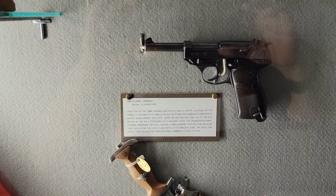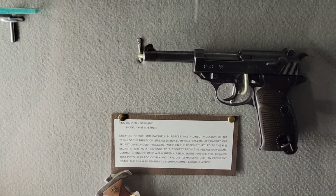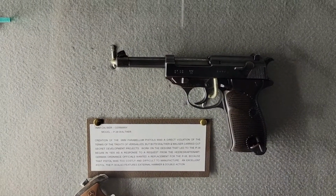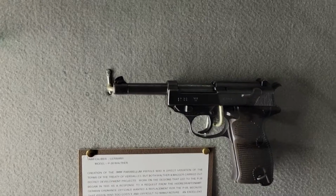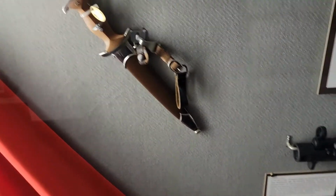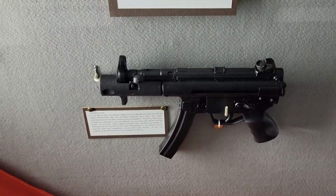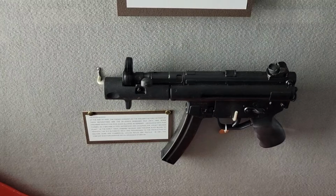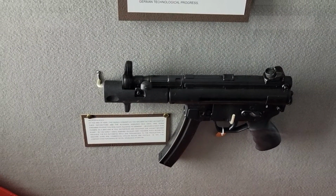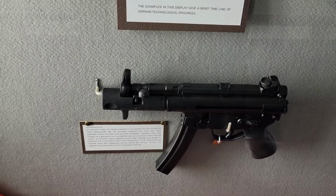Let's see, Treaty of Versailles. Both the Walther and Mauser guns carried out secret development projects that began in 1935. Okay, so that was that, and that's a knife. And you have the Heckler and Koch gun. The French dismantled the Mauser factory, but then Heckler and Koch reformed it.